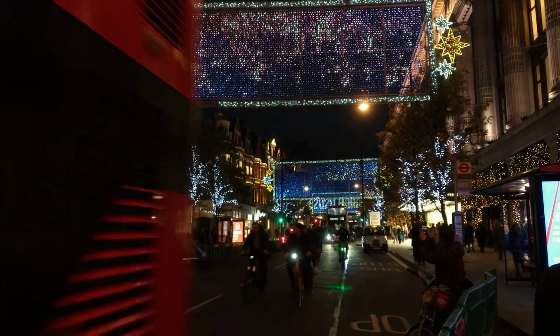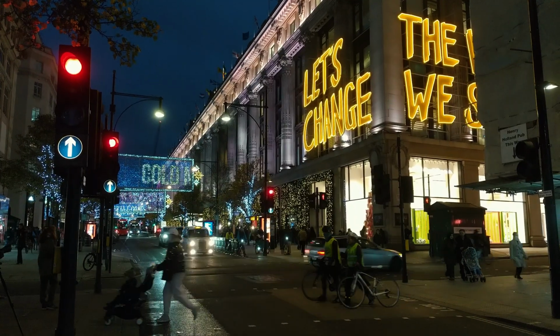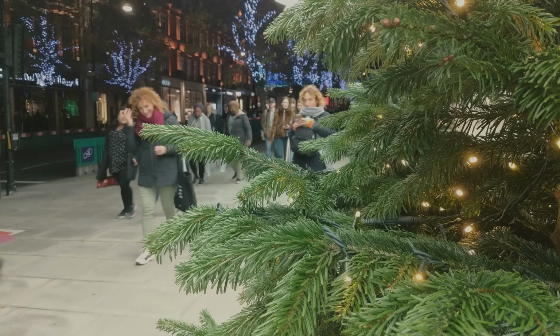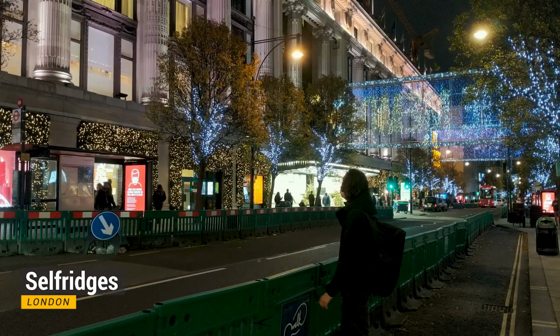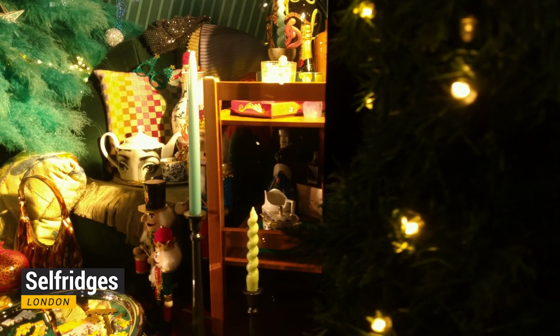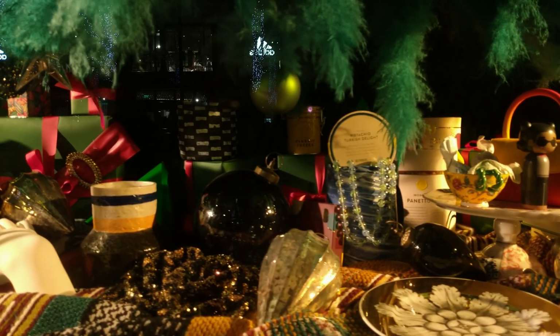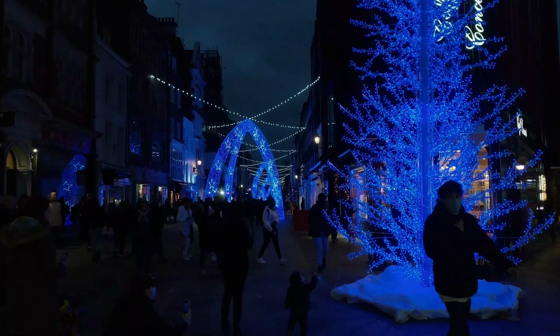While House of Fraser and John Lewis always have the same lights, this isn't the case at the end of Oxford Street near Marble Arch, Selfridges. As every year, it's Selfridges who has the most money to decorate that building the nicest, and they have the nicest shop windows and the nicest decoration there as well. It's time to get more into the side streets because there are way better spots here for the Christmas lights.